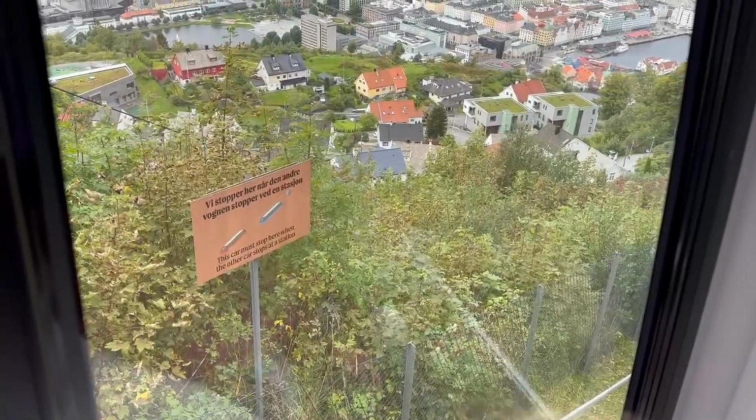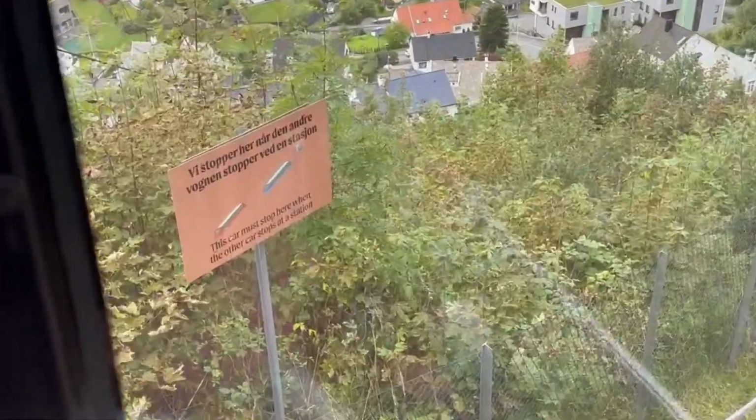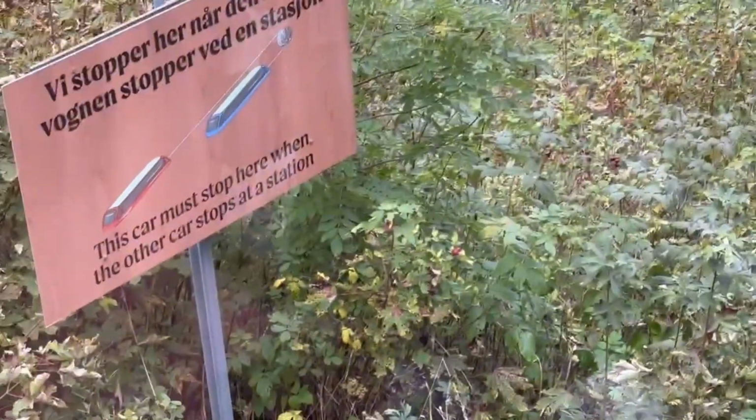So we didn't miss one. Oh, the reason why is because there's already a car at the station.